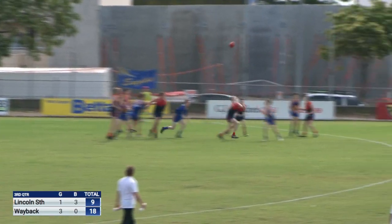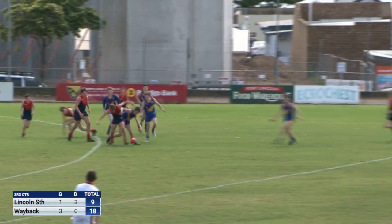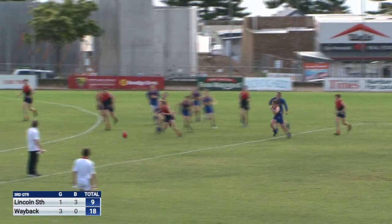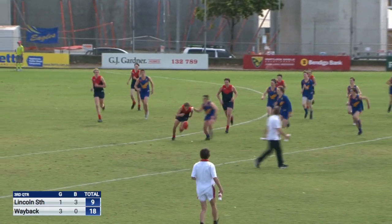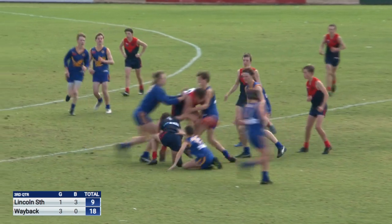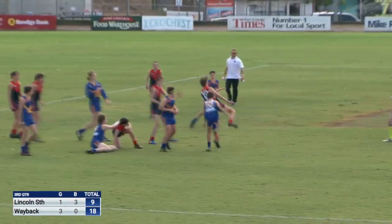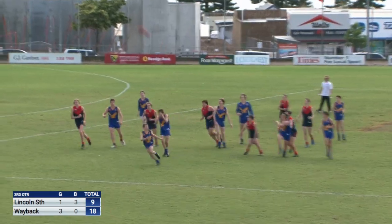Quick forward, another handball over the top. Bit of volleyball happening at the moment. So they dribble forward. Oh, beautifully there. Young Brad puts his head over the ball. Wasn't rewarded. Playing on with that play. They've been let go. Some sloppy play there by both sides, and the umpire's not pulling up on it.